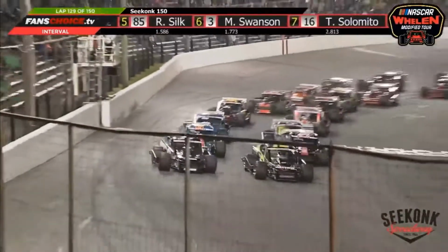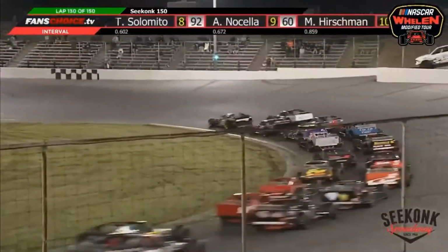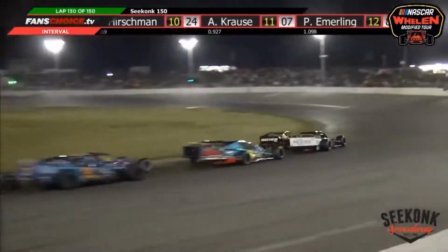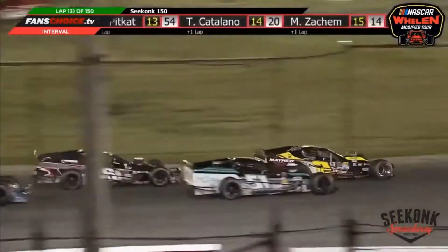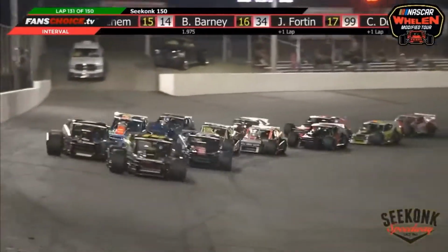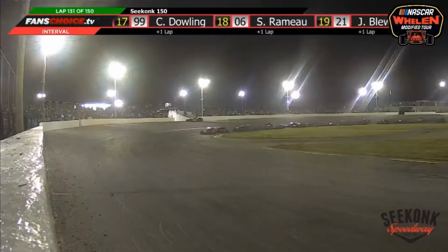Off turn number 4, 129. Back to green. Colby, still the leader of the pack. Off the turn, it's still Colby. Bonsignor digging in. But Lutz isn't giving up. Trouble now. Melissa Fifield heads back to the pits.